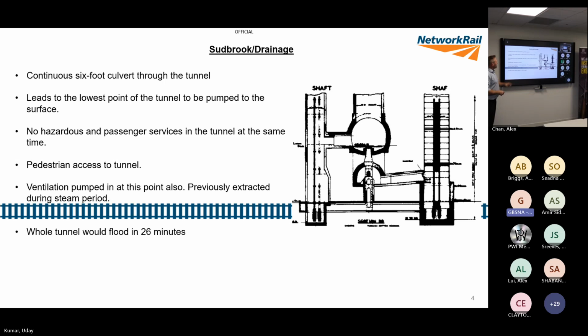Ventilation is pumped in through this system as well. I also found out that previously, when they first built it and put it into service, the ventilation was extracted out and not in, and the fans kept getting clogged up with steam dust and stuff. So they actually reversed it and they pump the air in now instead of out. And anecdotally, the whole tunnel would flood in 26 minutes if the pumps were turned off. So yeah, pretty scary amounts of water in there.